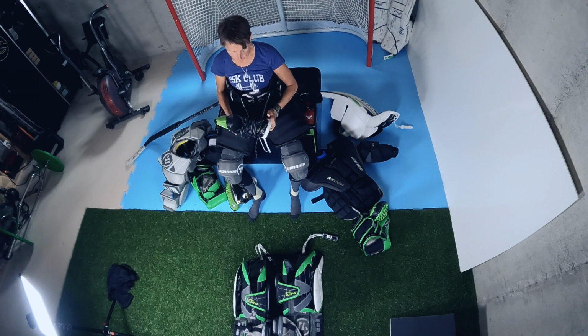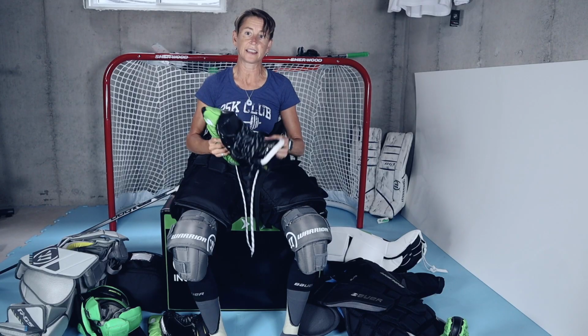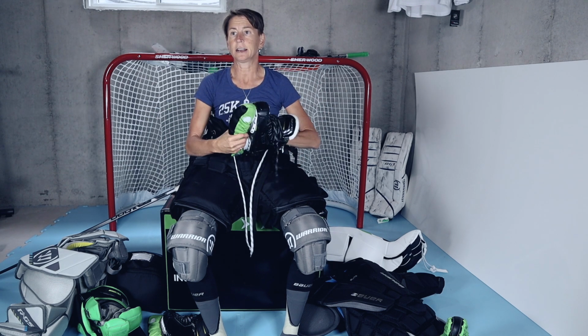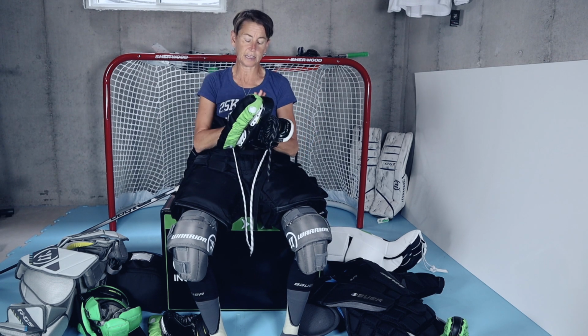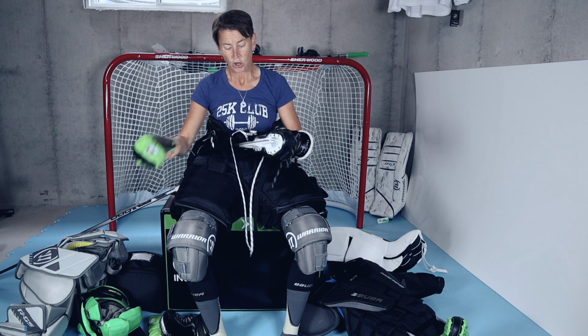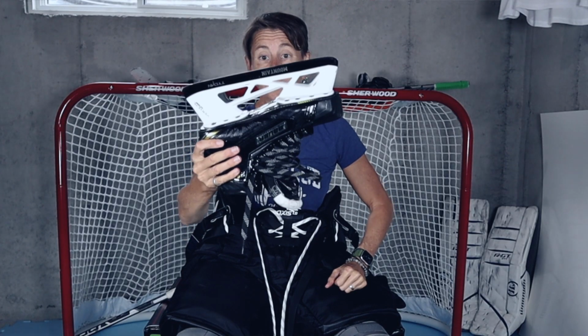So my skates are the Bauer 2S Pros. I just got these last season and I really love them. I went to these from the Bauer X700, so a big change. I also use the Titan Mobile Edge blade with a Spry J profile on it.